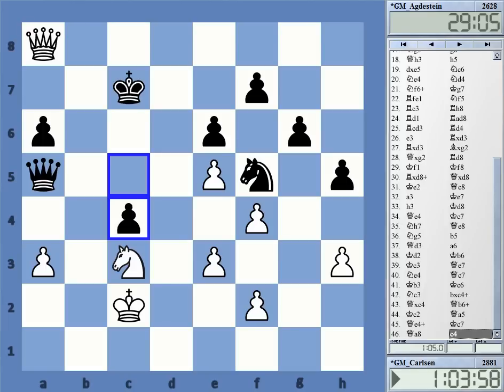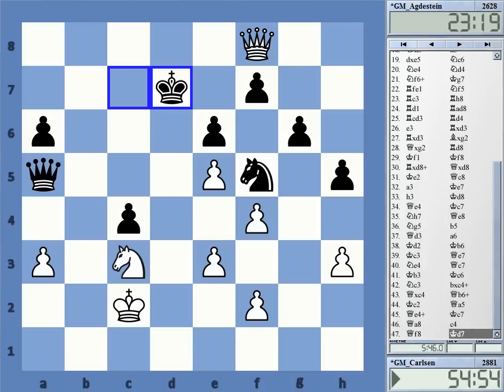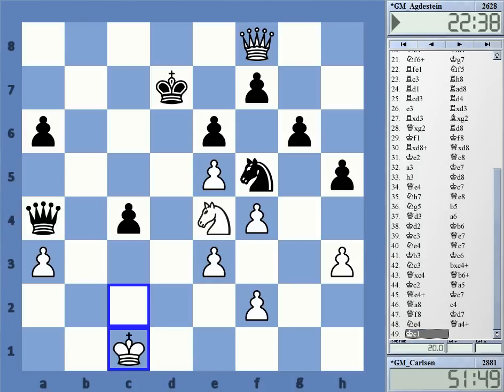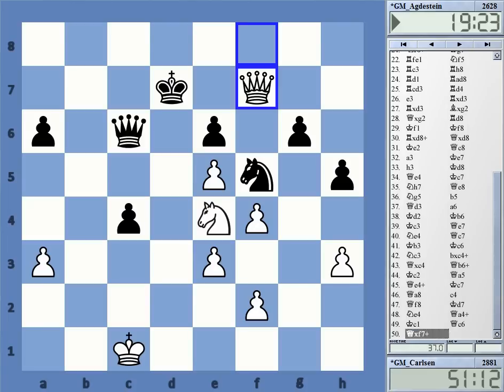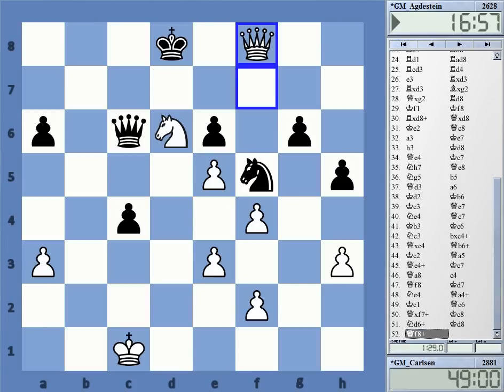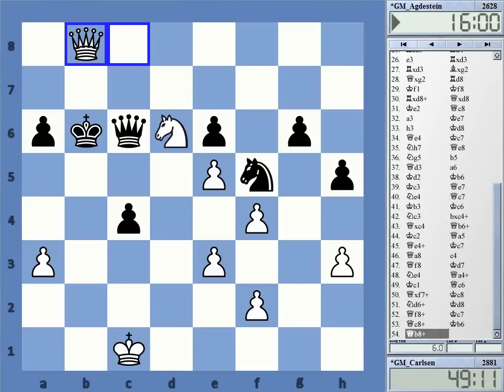Yeah, c4 was tried, and now queen f8. Yeah, and f7 is falling. There is simply nothing that black can do. The knight is also joining the attack. Series of checks. And here Agdestein resigned the game.